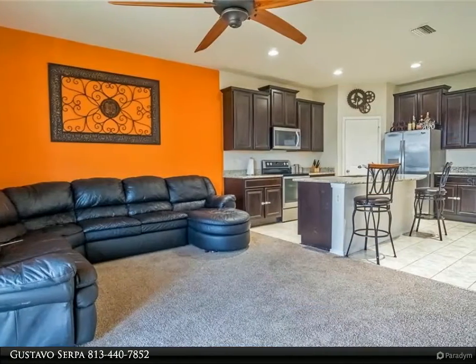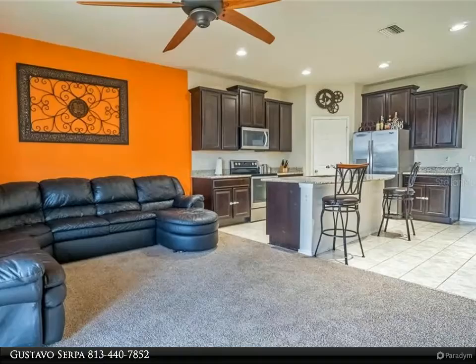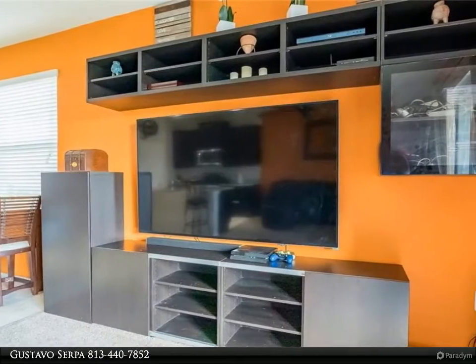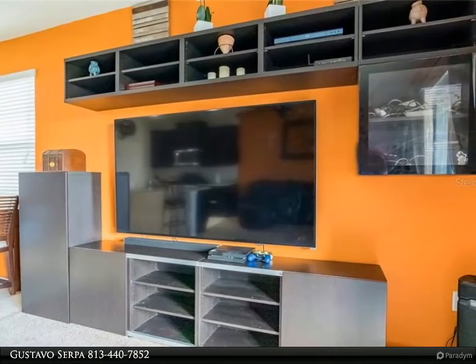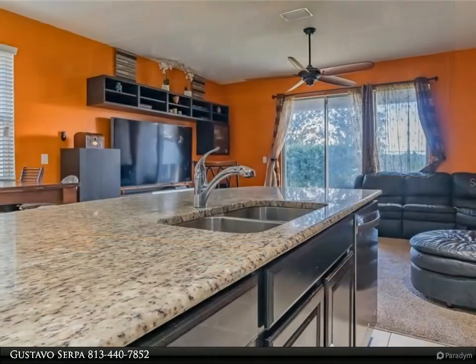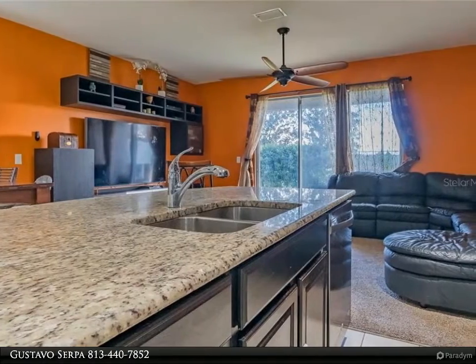The bright master suite, with multiple windows, features a huge walk-in closet and ensuite bathroom with dual sinks and walk-in shower. The two other bedrooms will be on the second floor as well, with the laundry room and a carpeted loft. There is plenty of room for storage at this house with very spacious closets all around.